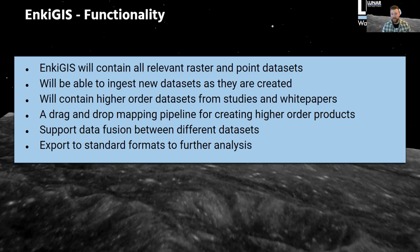Like I said, higher order data sets from studies and white papers available for manipulation and downloading. A drag and drop mapping pipeline, similar to like a shader style, where you can just easily take two maps, add them together, subtract things together to create higher order maps somewhat in real time. Basically a sandbox feature, right? To answer what if questions. What if we were to multiply these two things together? What happens? And provide that quick analysis and support data fusion between different data sets.